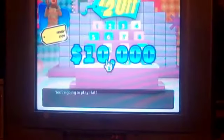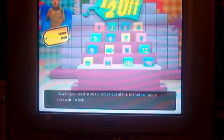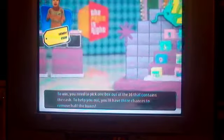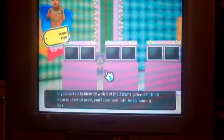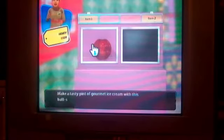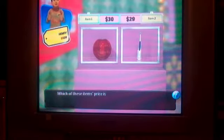You're going to play Half Off for a chance to win $10,000. To win, you need to pick one box out of the 16 that contains the cash. To help you out, you'll have three chances to remove half of the boxes. If you correctly identify which of the two items' price is half off its actual retail price, you'll remove half of the remaining boxes. Make a tasty pint of gourmet ice cream with this ball-shaped ice cream maker. The toothbrush provides thorough cleaning for all those hard-to-reach areas. Which of these items' price is half off its actual retail price?